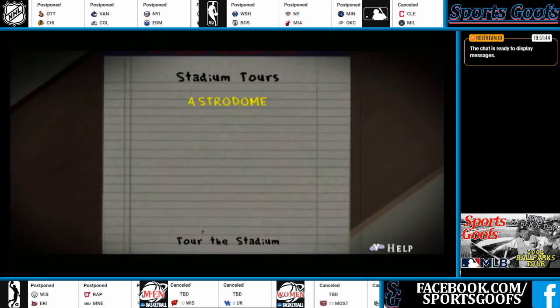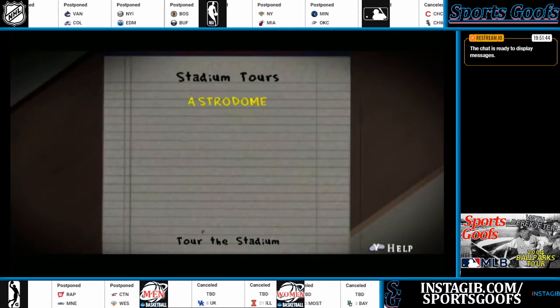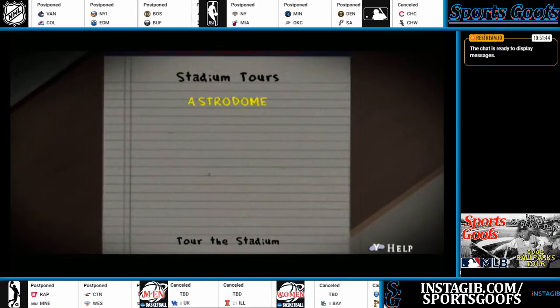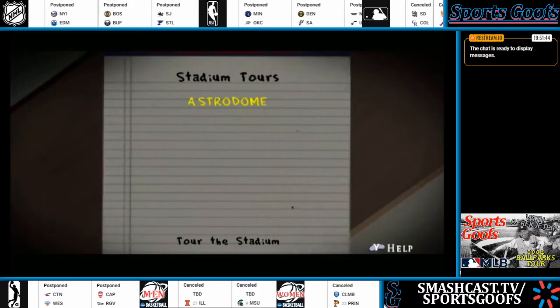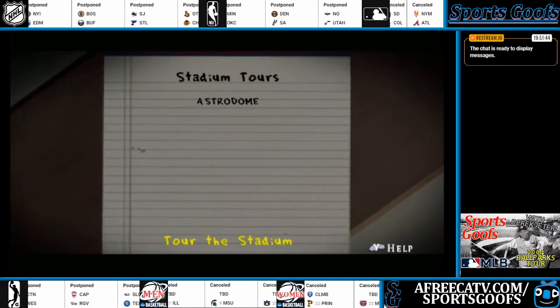We have Veterans Stadium. Let's go through it right now. Let's start this off because we had a long intro the last time coming in. So let's just get going. All right. Today we're going to start off with the Astrodome. The Cheater Dome. Let's call it the Cheater Dome.